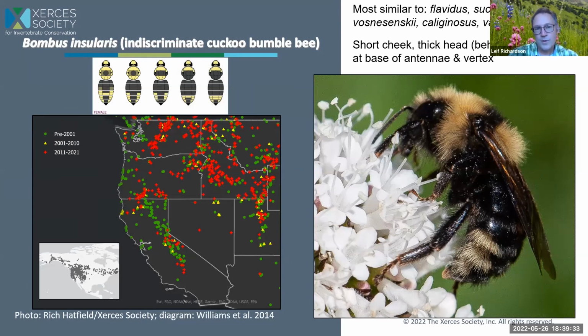And I'll say just briefly a little bit about the life history here. These cuckoo bumblebees are the ones that are parasites on the other bumblebees. Instead of founding colonies and having a social structure with queens, workers, and eventually males, in this case, the female attacks a host colony of bumblebees and takes over.